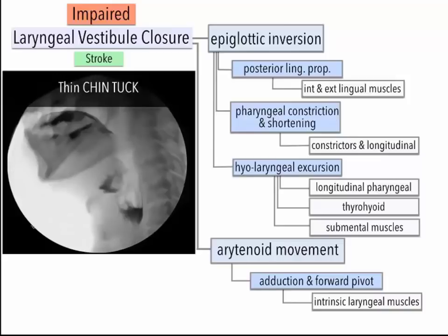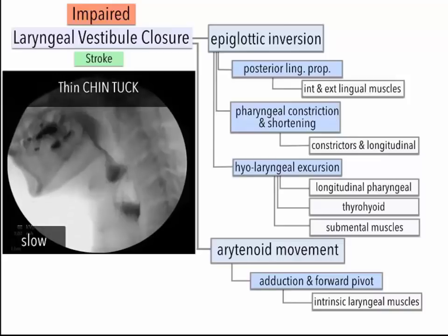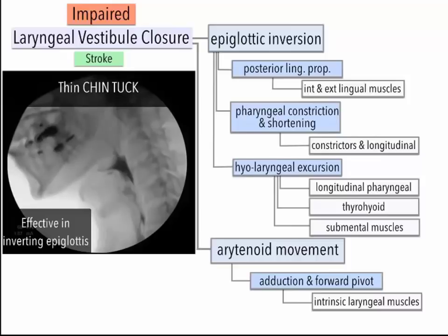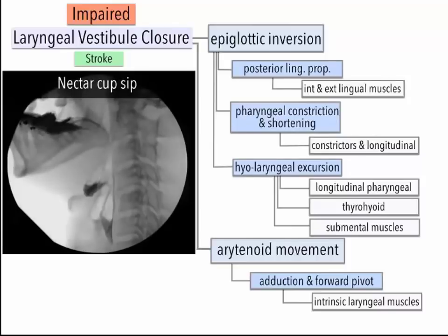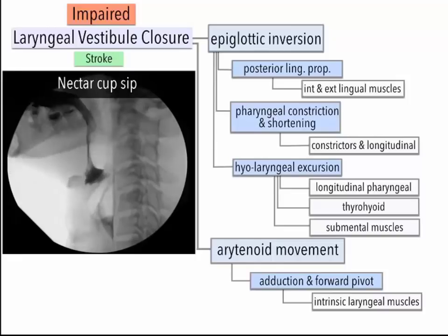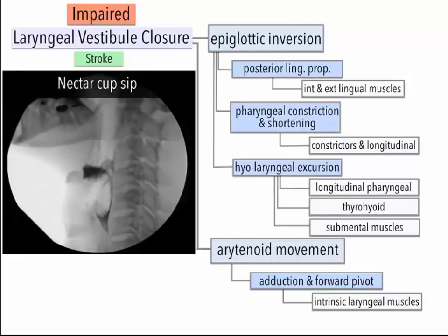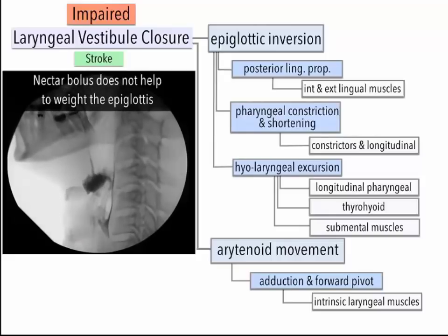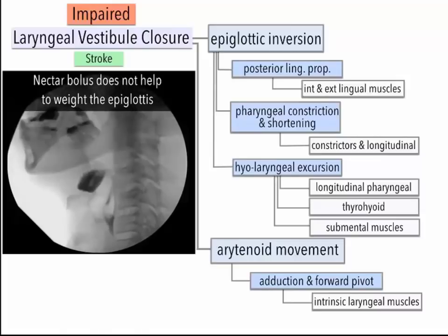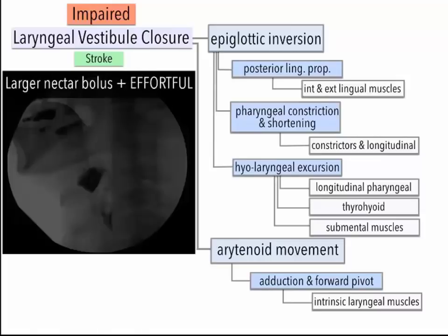Swallow number 1, then number 2. Now let's look at it slowly. In the second swallow, we can see the epiglottis completely inverts, and you can see it flipping back up. Now let's move on to a heavier bolus without any strategies like an effortful swallow. We can see here the nectar bolus does not help to weight the epiglottis very much.